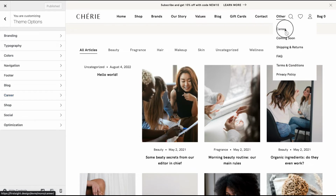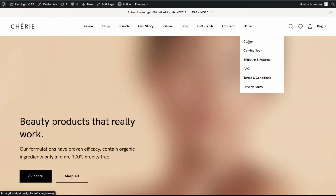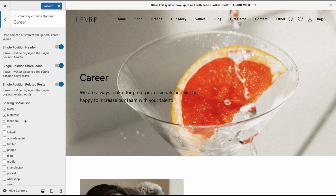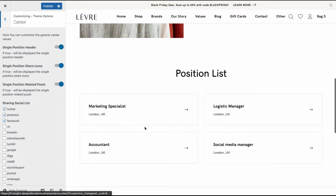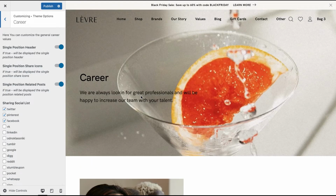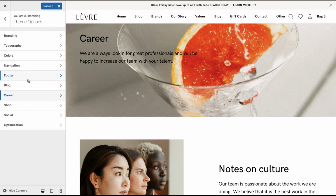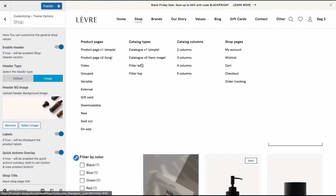Here it is. Okay, let's close it for now and open the career page. Let's go back to our customization panel, theme options, career, and here I have some settings for this particular page, so you can go through them and just set up the page if you are going to use it. If you have open positions, you can set up this page right here. Okay, let's go back. There is also a shop section, so shop is right here. Let's open it.